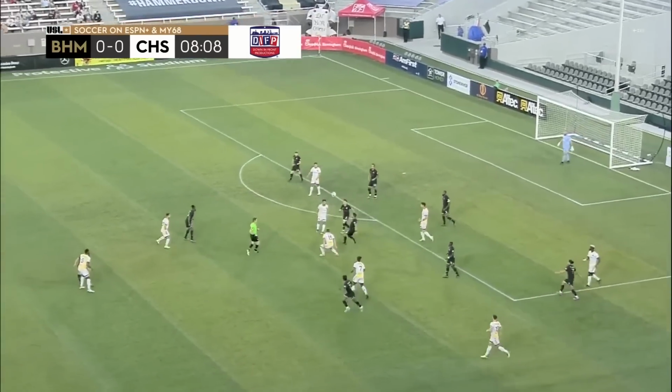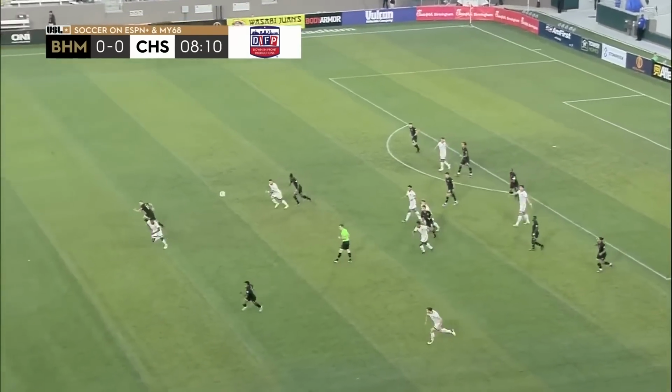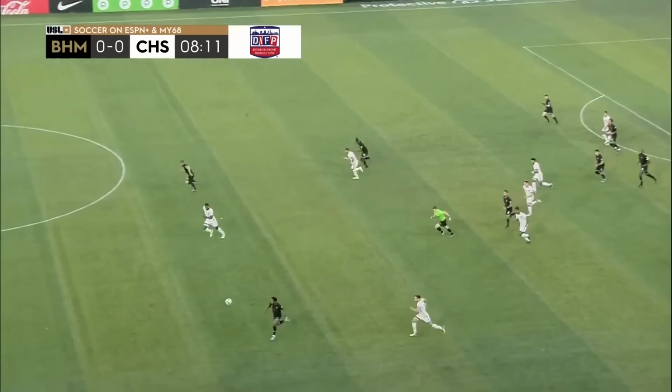Kind of a cluster right here. Ball's bouncing around. Nobody can really gain control of it. And then it pops out to Marlon. Immediately, it's just recovery run. So I'm sprinting this direction straight back to my goal.